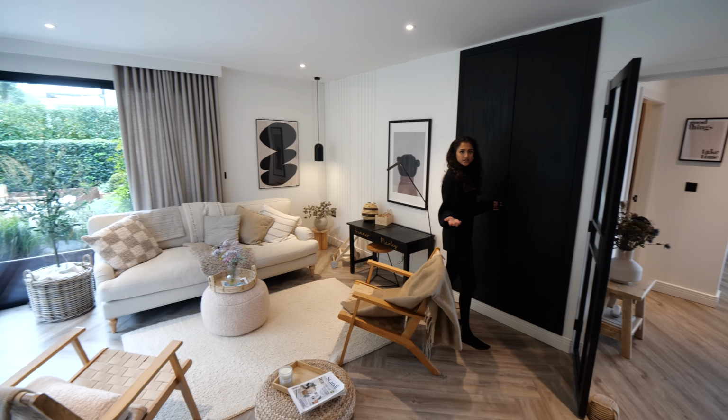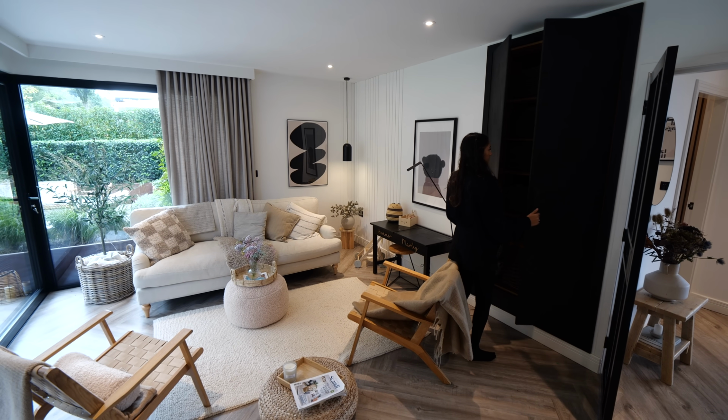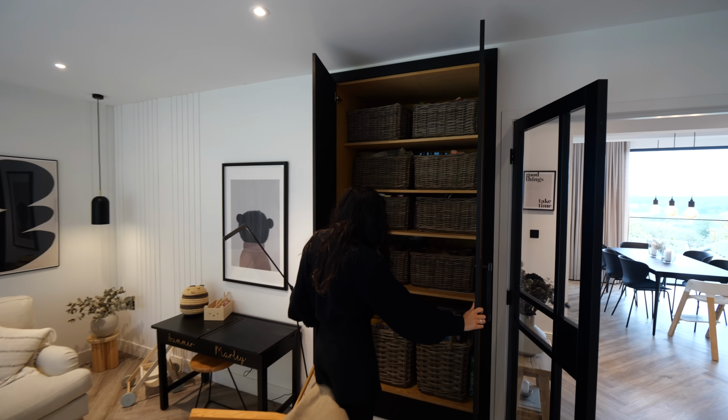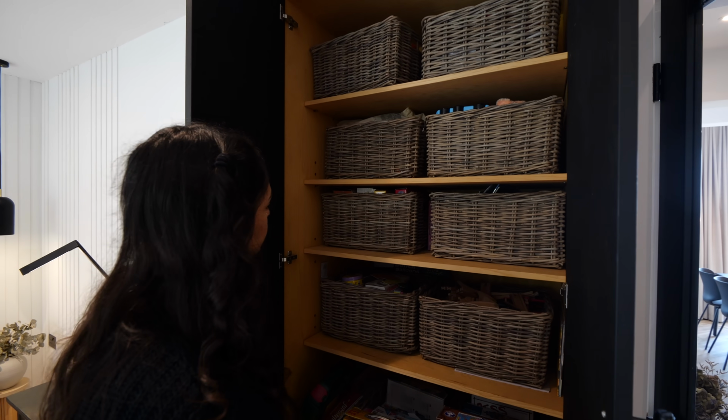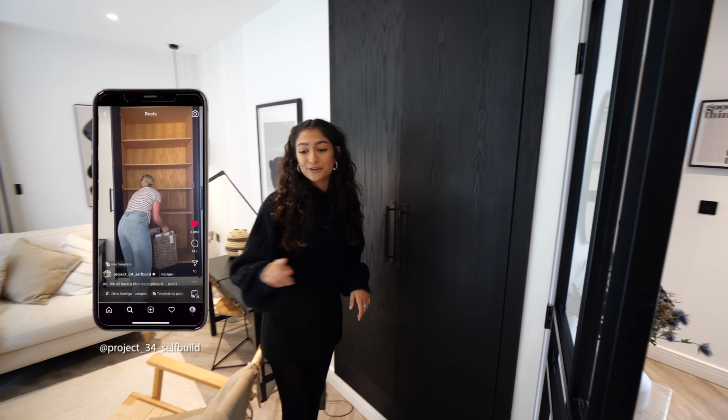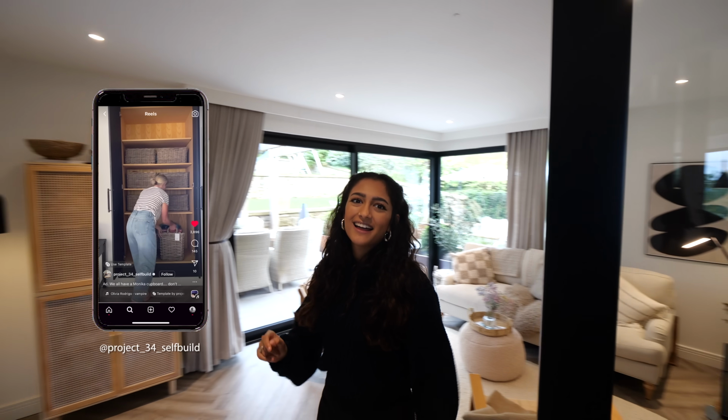No, but I'm gonna show you behind here quickly because, like I said, kids' playroom. Where are the toys? It's very neat though, isn't it? But it's still so organised. It's not like you're opening it and things are spilling out. It's categorised. And I actually watched the reel Joanna posted on her self-build Instagram the other day of her cleaning that.